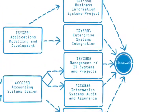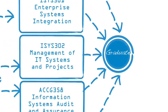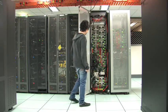A graduate from the Business Information Systems major is going to learn about a range of different technologies, different hardware that is available. They're going to learn how to understand the needs of an organisation, and they're going to play a very pivotal role in helping that organisation decide what technology, what software, what hardware should be purchased, and how it should be used, how it's going to fit into their organisation.